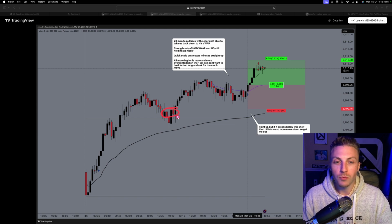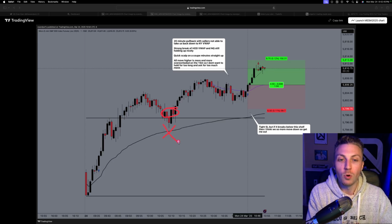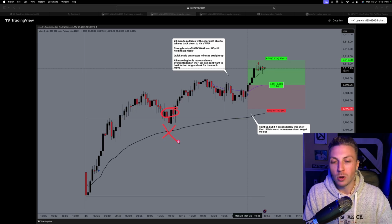Same bounce off open range high. You can just notice it's not quite off New York VWAP. So that's also why I took it on NQ. It just looked a little bit more off the key level and a better pullback.